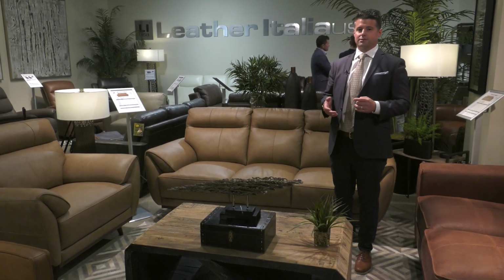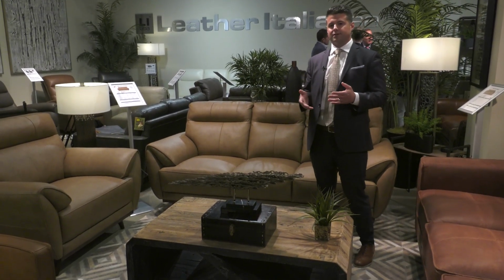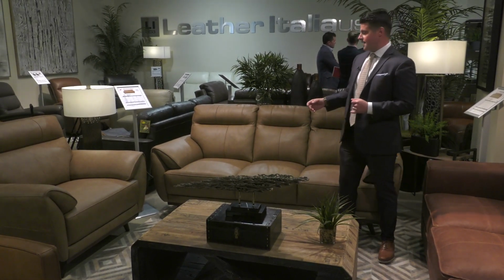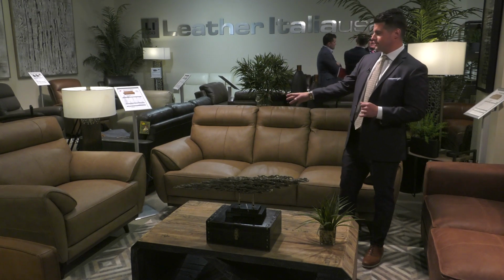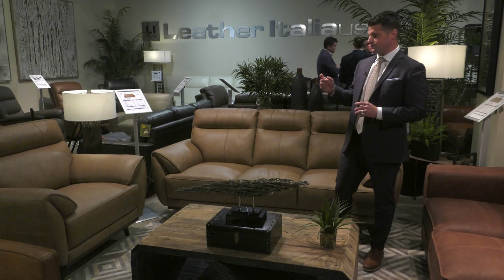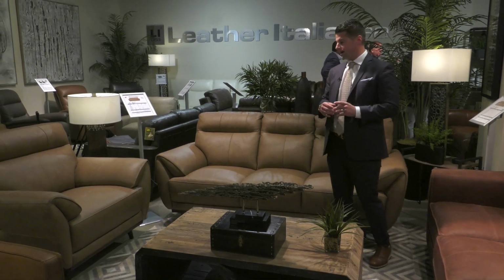One of our favorite models, and one of the models that got the most attention at the Las Vegas market, is our Palestine model, fits you right here. You have a retro envelope overstuffed arm accented with a heavy welt. We do feature a wood base for the entire front, sides, and back.